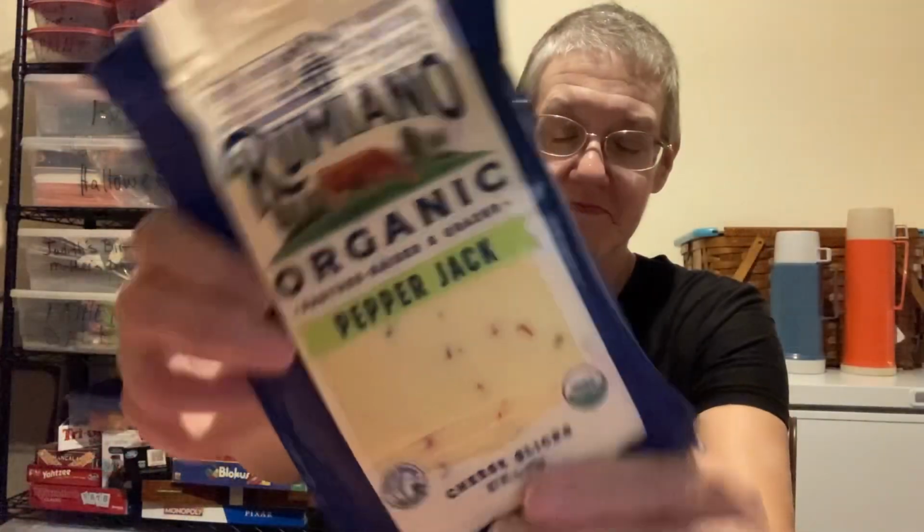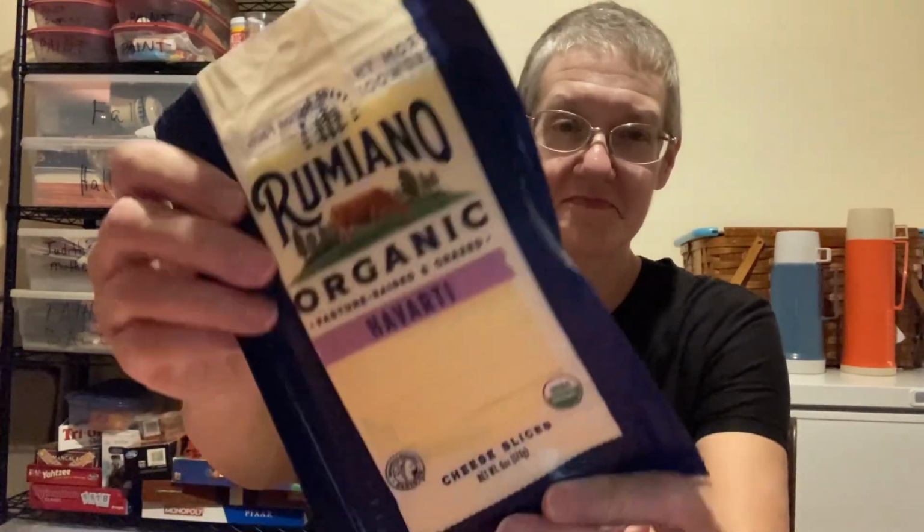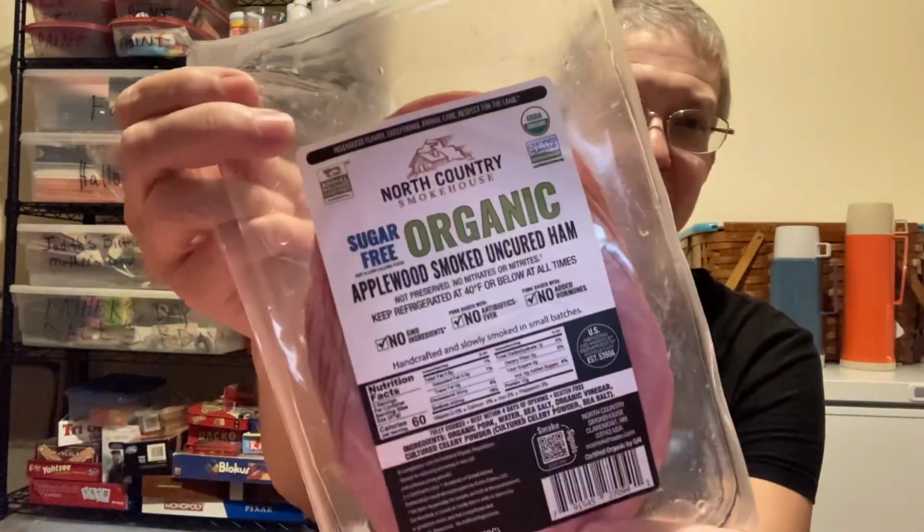Now for the crackers, we're going to keep it simple. Just cheese and meat. Any fresh cheese will work. Just avoid processed cheeses like American. Now, I've only been able to find 1 sugar-free uncured ham, and I had to order it direct from the company, North Carolina Smokehouse. If you know of other sugar-free uncured hams, please let me know.